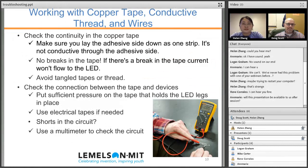So when you're working with copper tape, conductive thread, and wires, you always want to make sure that you have continuity. So when you put down the copper tape, always make sure that you're working with the correct side of it. It sounds silly, but you could potentially end up trying to conduct on the sticky side. Also make sure that there hasn't been any oxidation on it. You sometimes have to scratch the surface a little bit just to clean it off to make sure that it has conductivity. Also making sure that there are no breaks in the tape.